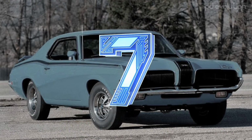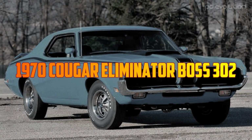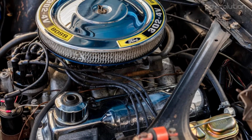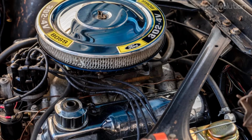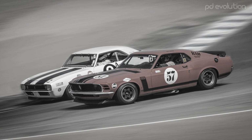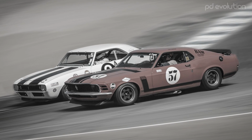Number 7. 1970 Cougar Eliminator Boss 302. The Boss 302 engine was a special race engine developed by Ford in the late 1960s. It was a response to the competition from Chevrolet's Camaro Z28 in the Trans-American Sedan Racing Series.